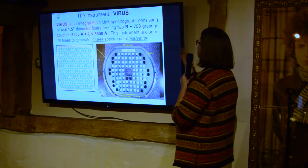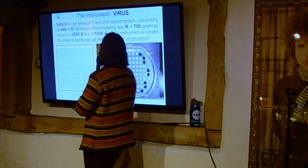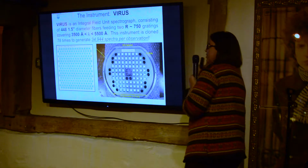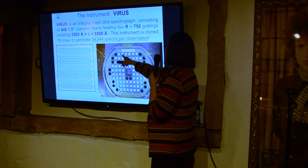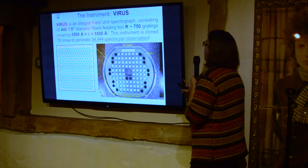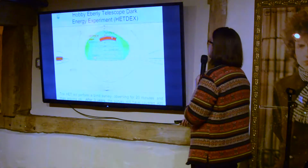Anyway, we're basically replicating the spectrograph a bunch of times. The integral field unit, we've got a bunch of these fibers put together. That's what that means. Our wavelength range is 3,500 to 5,500 angstroms. That's in the blue visible. We've got a bunch of clones of this. Each little dot, this is a picture of the actual instrument, is a bundle. So at any pointing, we're going to get 34,000, not 35,000 spectra per pointing, per observation.